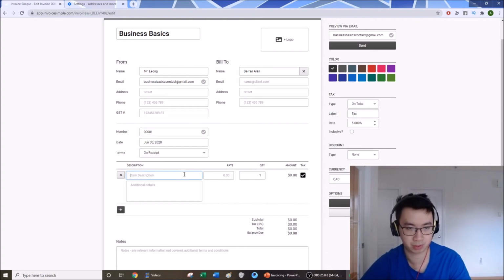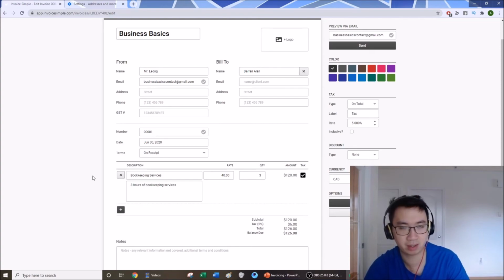I can put descriptions over here like, let's call this bookkeeping services. And then let's do $40 for bookkeeping, and then we charge for 3 hours. And I'm going to put additional details here, 3 hours of bookkeeping services. It's important to clearly itemize and write down all the details of what was provided so that this reduces any ambiguity and it shows that you're very professional in your conduct.